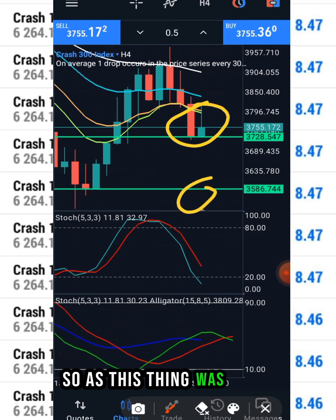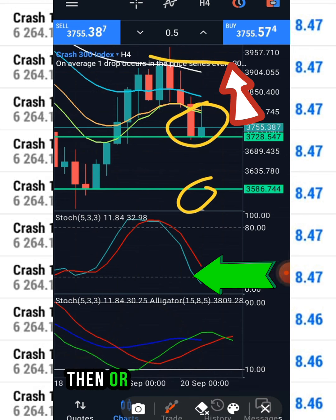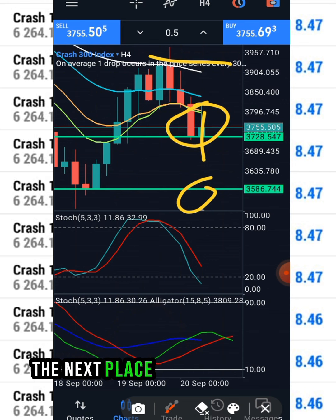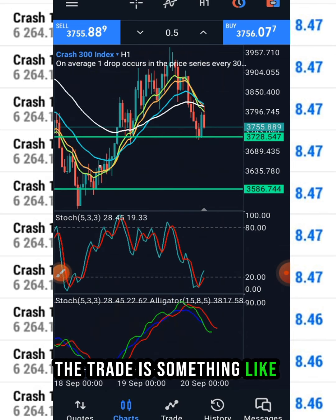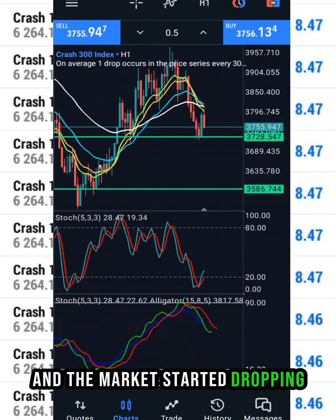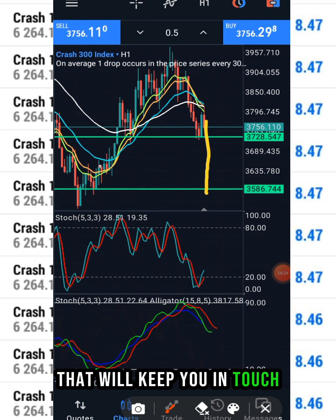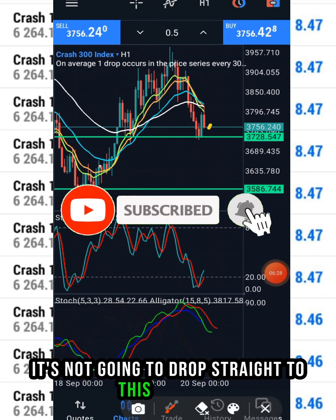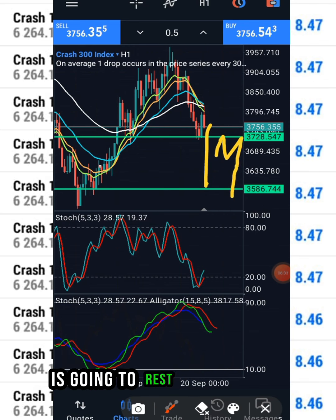So as this thing was going, I was not panicking, because either it will touch here or it will pull back. And as it is coming close to this place, the next place I'm expecting it to drop is somewhere here. So think of what will happen to a market where you place a trade, something like Crash 300, and the market started dropping, and you receive multiple spikes that will keep you in touch till this length. You know what it means. It's not going to be easy. It's not going to drop straight to this point. No, it will come and be going like this. But the most important thing is that it is finally going to rest at this point.